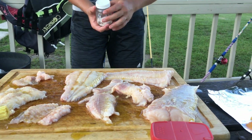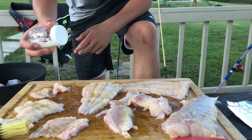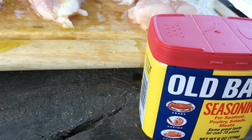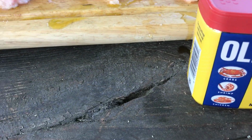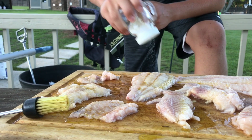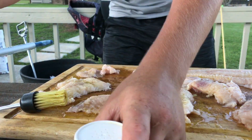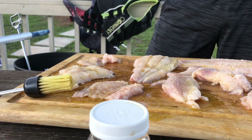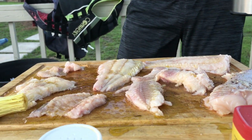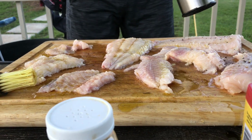So now what you're gonna wanna do is take a little bit of salt. Sprinkle it on there, all angles. That sounds great. Just load it with salt. From what I've heard, I don't know if that's true. I guess we'll taste it. Load it with pepper.